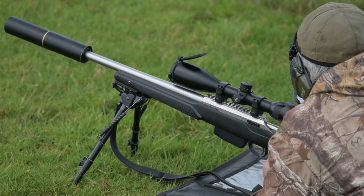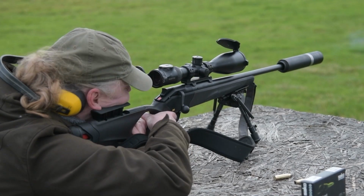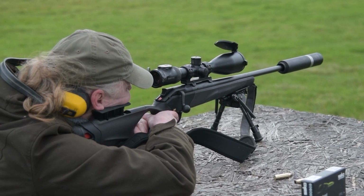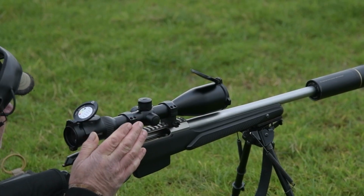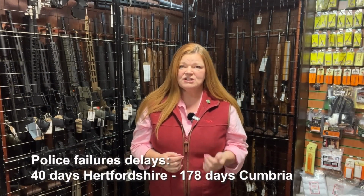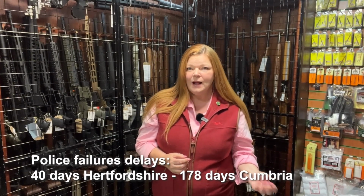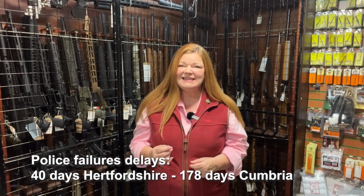But the fact that you had a national overview would hopefully do away with a lot of the differences, sometimes inefficiencies, which are inbuilt into forces. Significant delays in processing applications have been recorded in different police forces. The average turnaround time is around 40 days in areas like Hertfordshire, but up to 178 days in Cumbria.